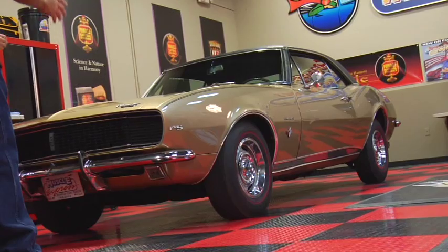Oh, man, this is one clean Camaro. I love the color. What do you call this? Granada Gold. Oh, man, it looks good with the black vinyl top. Yeah, gives it great contrast, all the chrome.